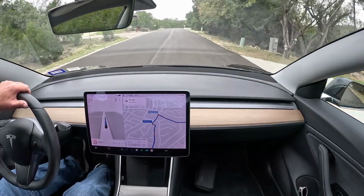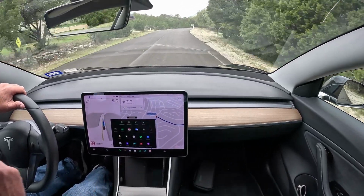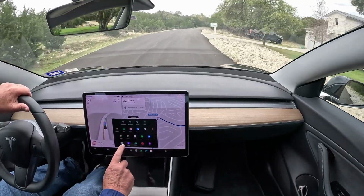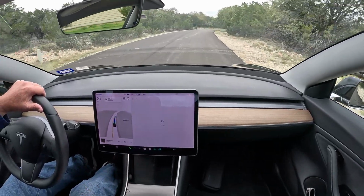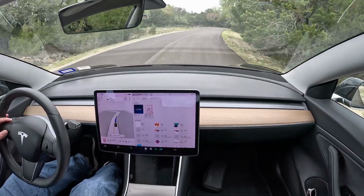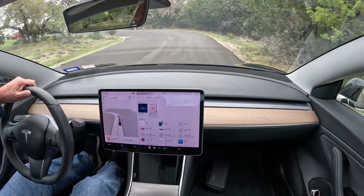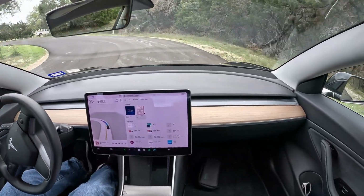Alright, so loading error. What do you mean loading error? Now we can focus on real problems. In 500 feet, turn right onto American Drive. Of course, I'm running the camera, so no music allowed.